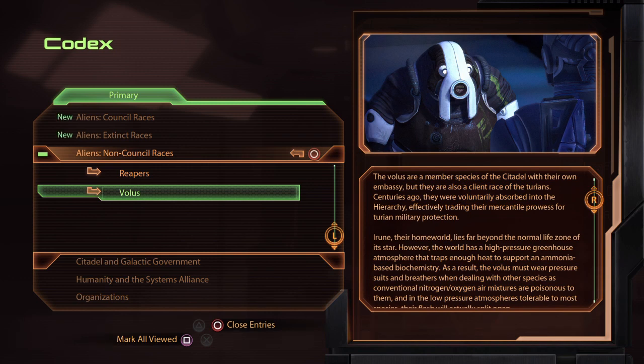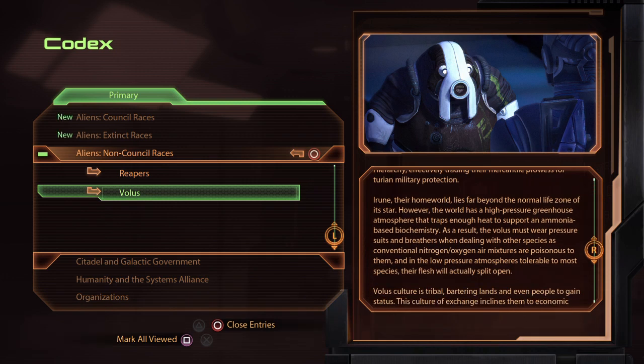However, the world has a high-pressure greenhouse atmosphere that traps enough heat to support an ammonia-based biochemistry. As a result, the Volus must wear pressure suits and breathers when dealing with other species, as conventional nitrogen-oxygen air mixtures are poisonous to them, and in the low-pressure atmospheres tolerable to most species, their flesh will actually split open.